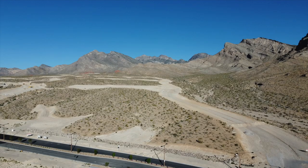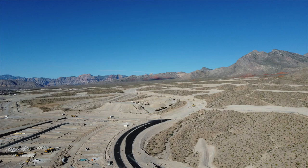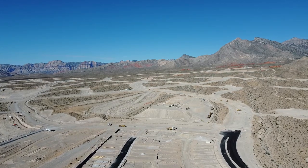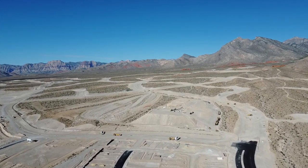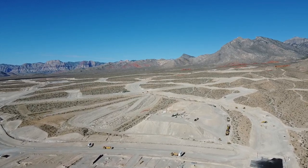Lennar Corp, a major home builder here in the Valley, is developing a 14-acre, 79-lot subdivision in the Summerlin community. The project will be located west of the 215 Beltway and south of Lake Mead Boulevard in an area with other new housing developments. No timeline for construction was revealed in the project plans.